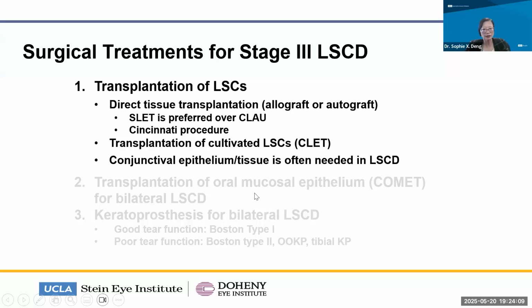Then cultivated limbal stem cells can also be used to treat stem cell deficiency. This approach has the advantage of requiring the least amount of tissue. And cultivated conjunctival epithelium is also often necessary in eyes with conjunctival abnormality as well.